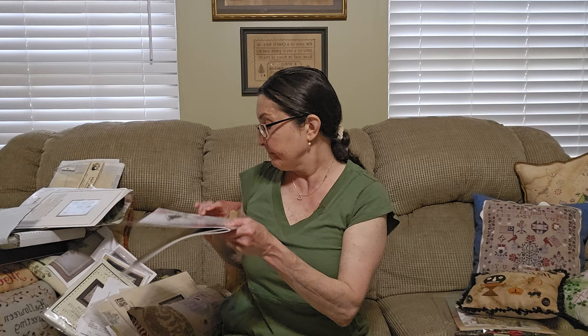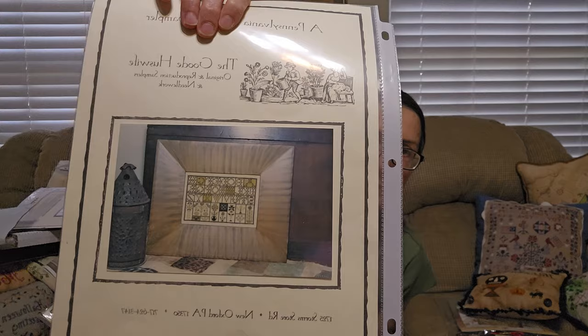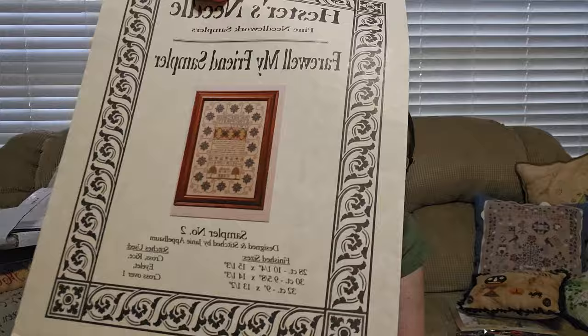Okay, this is the Pennsylvania Alphabet Sampler by A Good Huswife. Nothing not to like. I'm going to flash the back at you, which is okay. You can't really see it. Those are the colors. I think they're a little drab, so I'm going to just put some brighter. Maybe, maybe not. Hester's Needle. This is Farewell, My Friend Sampler. I thought that the border's fantastic. It's all the same thing, but it's just a really cool look to it.